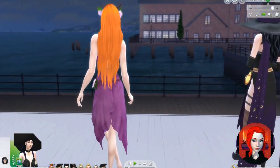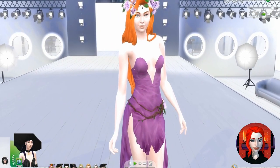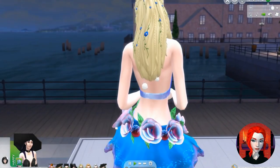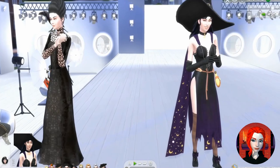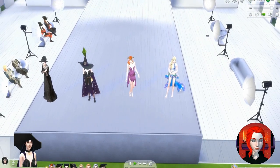Now we have our two nymphs. One is wearing a petal dress, and the hair flowers are part of the same package. These are two separates here on the second one. The flowers in the second one's hair are from a different creator.